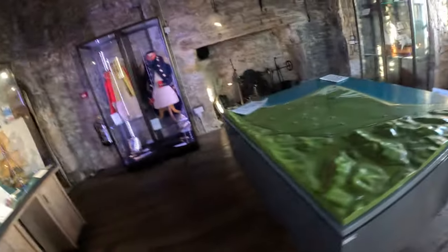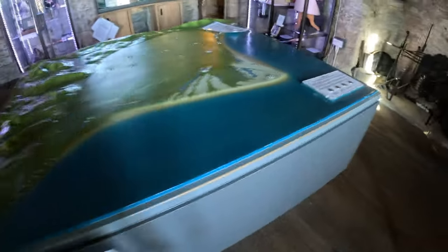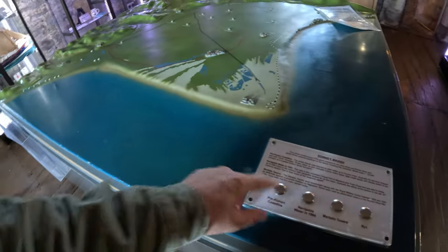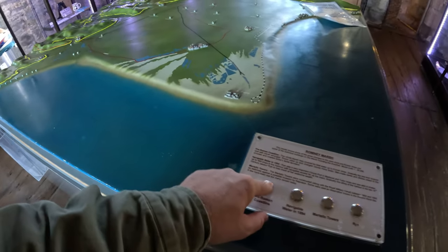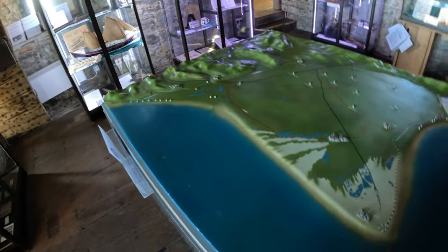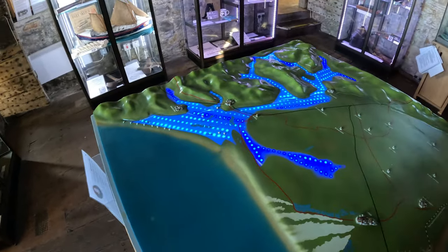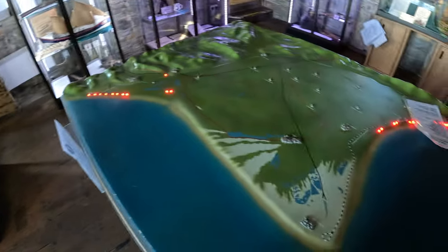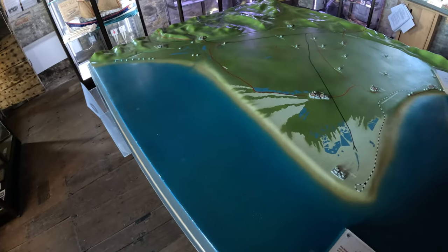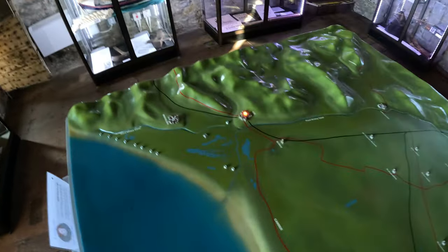She's banging on. What's this? Some sort of war plan room. I'll press another button. Pre-Roman. Pre-Roman. Oh, that's how the water went. Navigation of waters. Wow. Look at that. They all light up. What's that? Martello Towers, Rye. Look, there's Rye. God, that woman's still banging on.